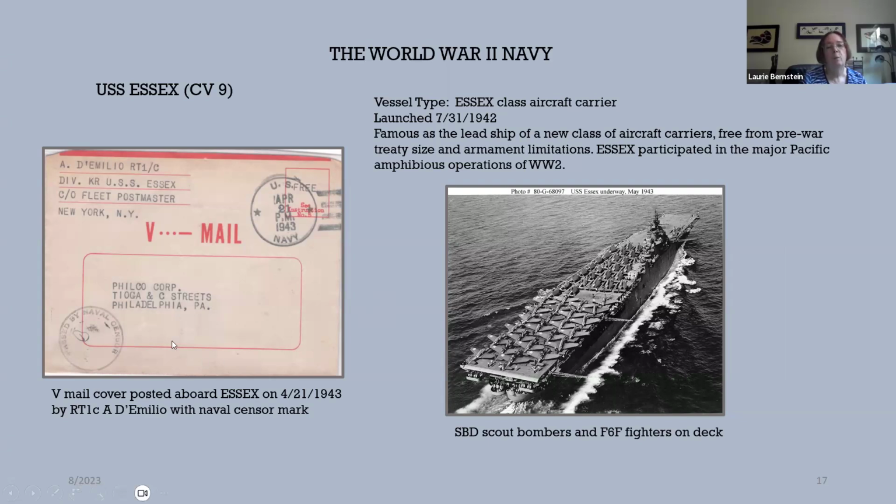On the left, we have a female cover posted aboard Essex from April 21st, 1943. On the lower right, we have a picture of the Scout bombers and F6F fighters on deck of the ship.